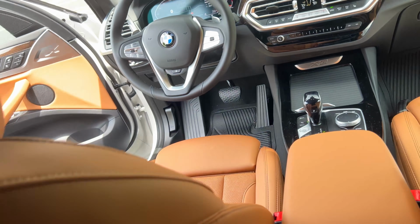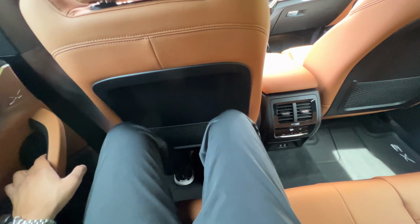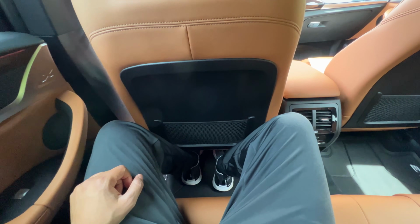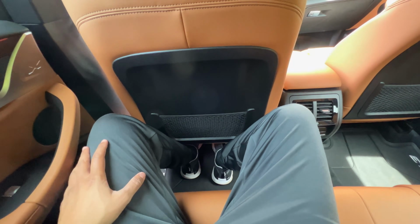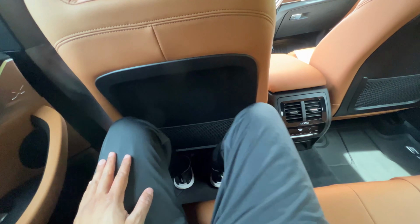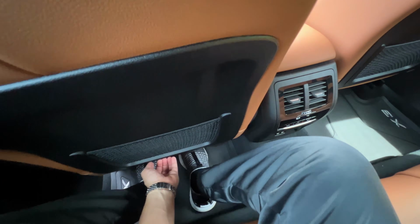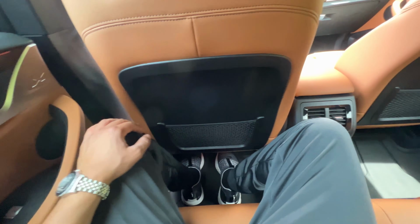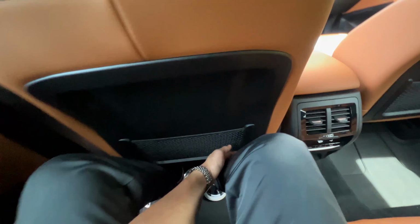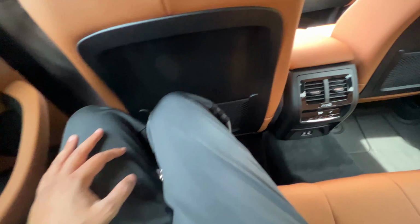The front seat is set to my position, and I definitely have a decent amount of legroom back here, pretty much the exact same as the X5. That's what I said in my previous X3 video. If you don't want to pay up for the X5, it's not a big deal because the rear legroom is about the same, but there is this plastic backing here. So adults sitting back here are going to have this digging into their shin area, and that's not very comfortable. So something to keep in mind.